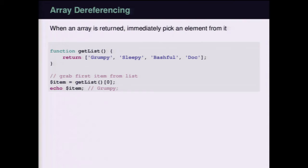So if you've got something which returns you a collection and you only want one thing, you can grab it in one line. I am not necessarily sure that you always should. Starting to look a little bit code golf, but it's there if you want it. You can see there that when we echo the item, we get the first item out of this list. New feature in PHP 5.4.